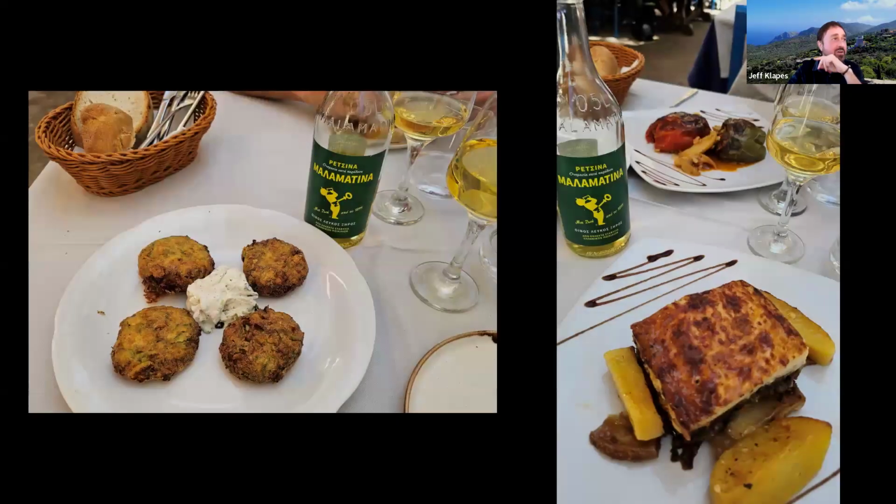We did stop for lunch in one of the tiny little places in a back alley. These are zucchini fritters, moussaka, stuffed peppers and tomatoes, washed down with a nice bottle of cold retsina.